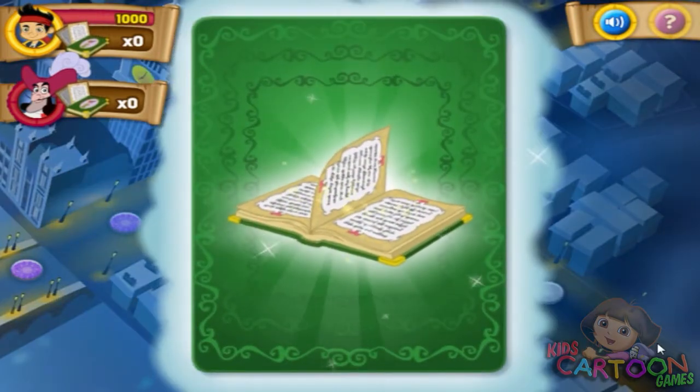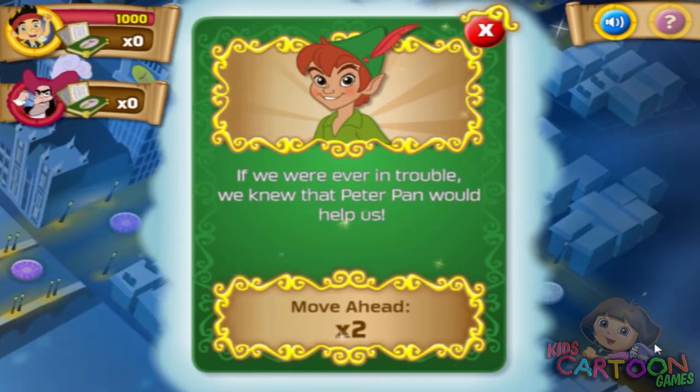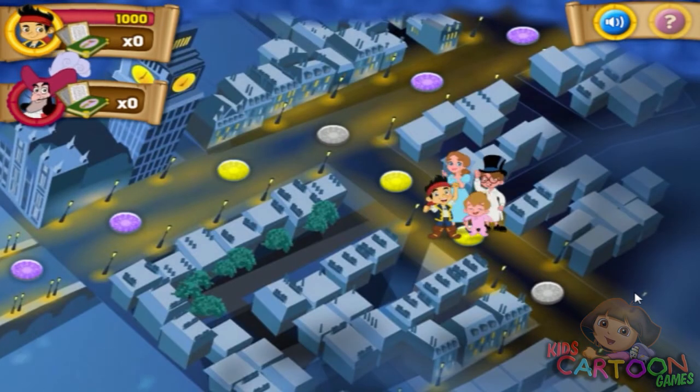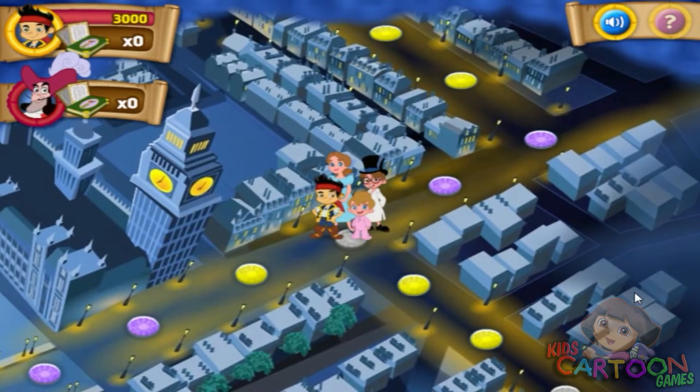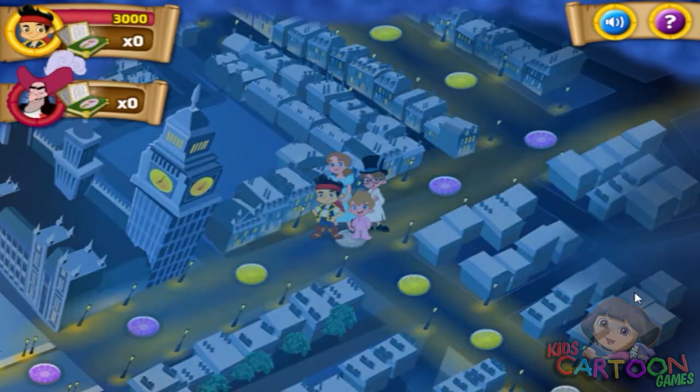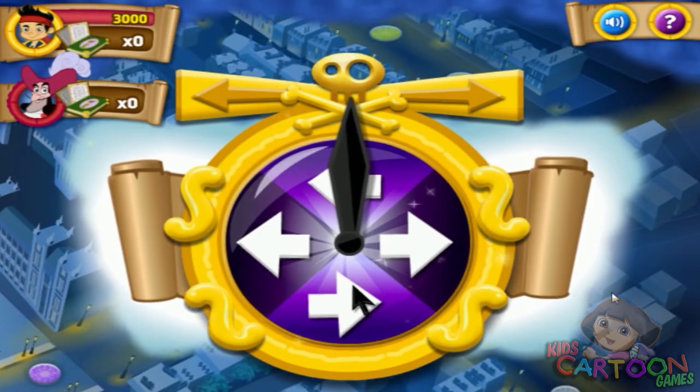Peter Pan's story card. If we were ever in trouble, we knew that Peter Pan would help us. Move ahead! The map with as many storybook pages as possible. Which path do we take from here? Click or tap to start spinning.